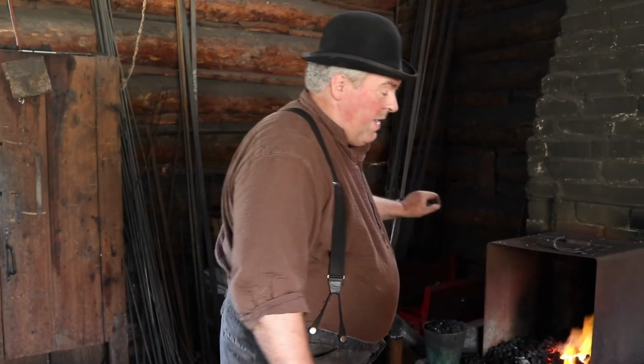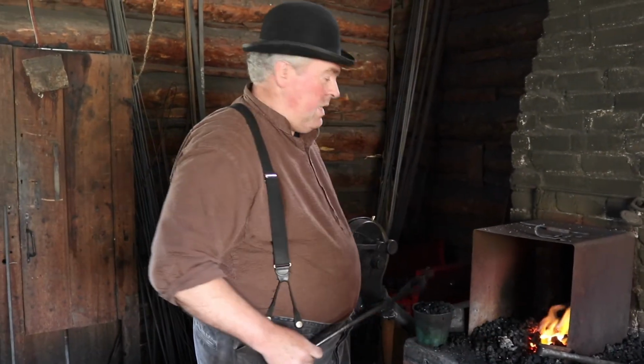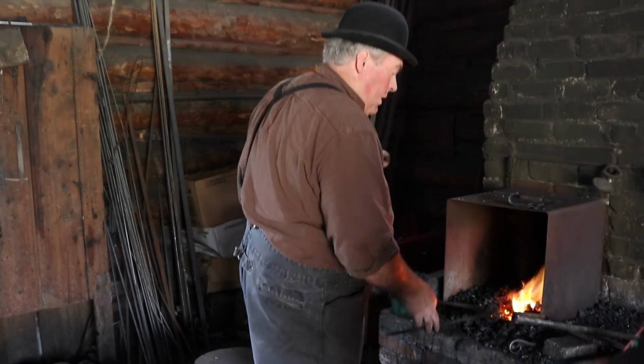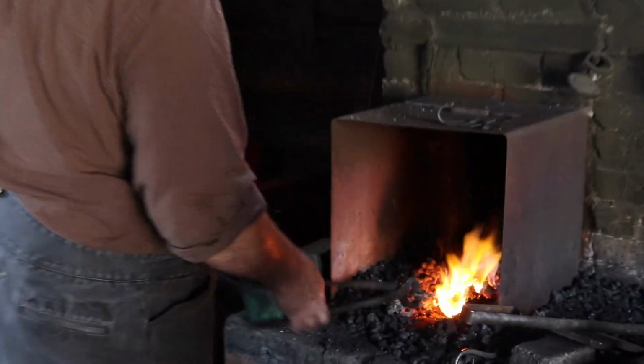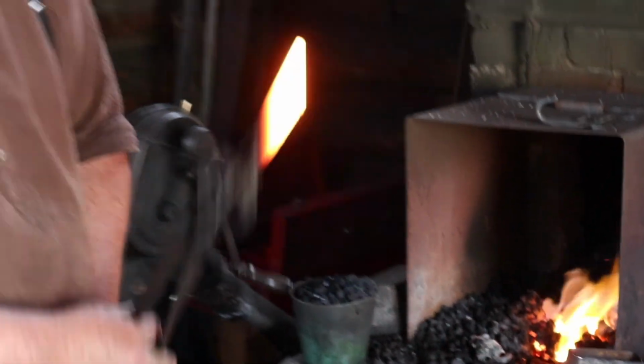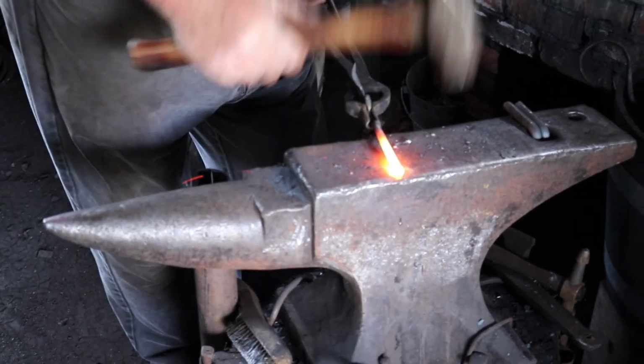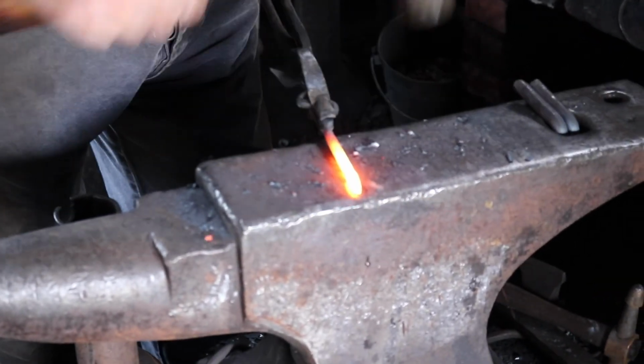How do you make it? Well, you have to get some material, steel of course, and then you need your coal. Now we're going to put a hook on this one. You always start with a point. It's a little bit more aesthetically appealing.